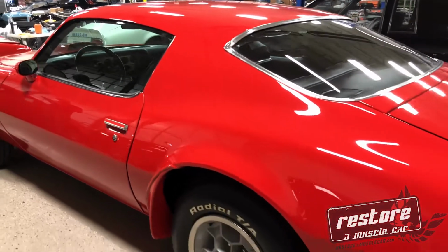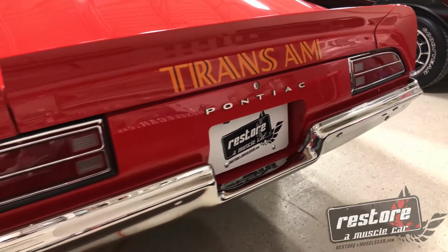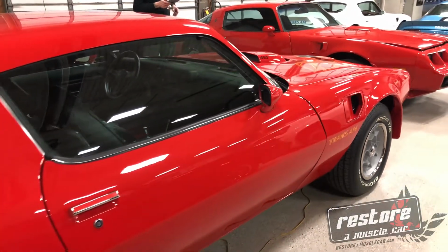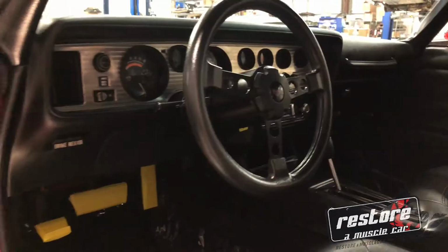There's going to be tons of pictures that we're going to show: the undercarriage with all the detailed tags, the engine compartment all fully detailed out. It's got a high-end show quality finish. This car is super, super nice. I mean, basically everything's finished up.